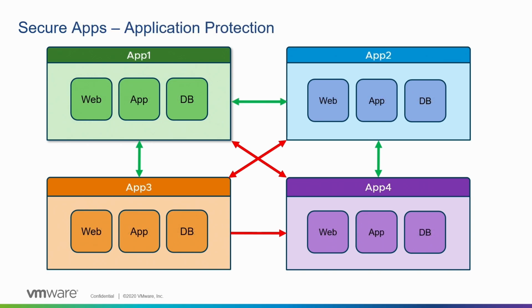With secure apps, I like to break it up, like I said, into two different areas. In this first area, we're going to talk about application protection. So again, app 1 is made up of a web tier, an app tier, and a database tier. App 2, much the same, web, app, and database. App 3, web, app, and database. App 4, web, app, and database.